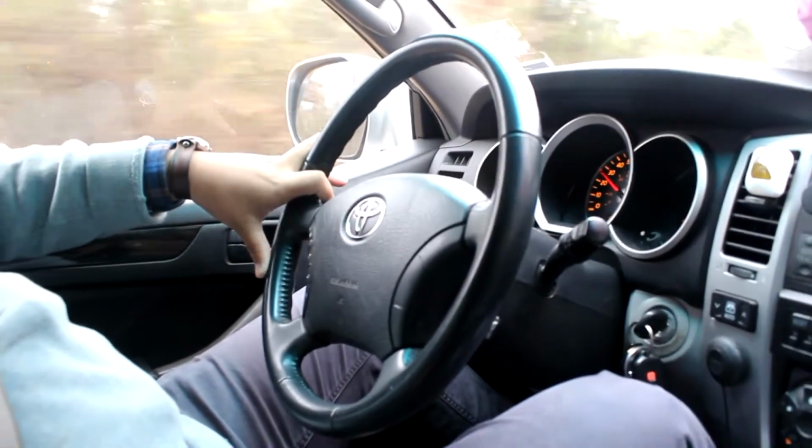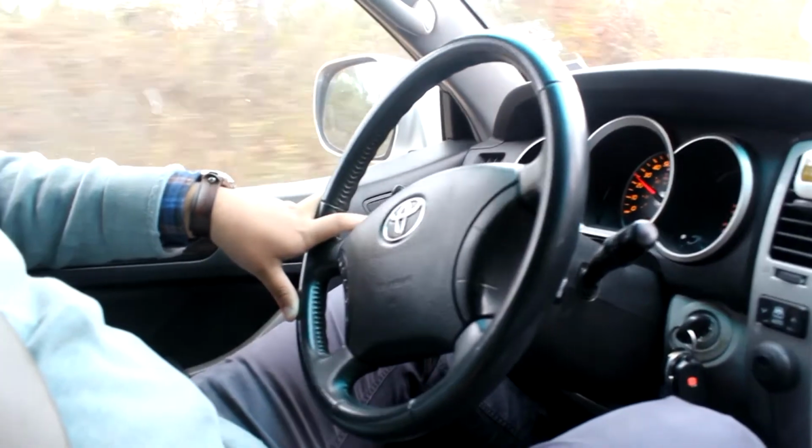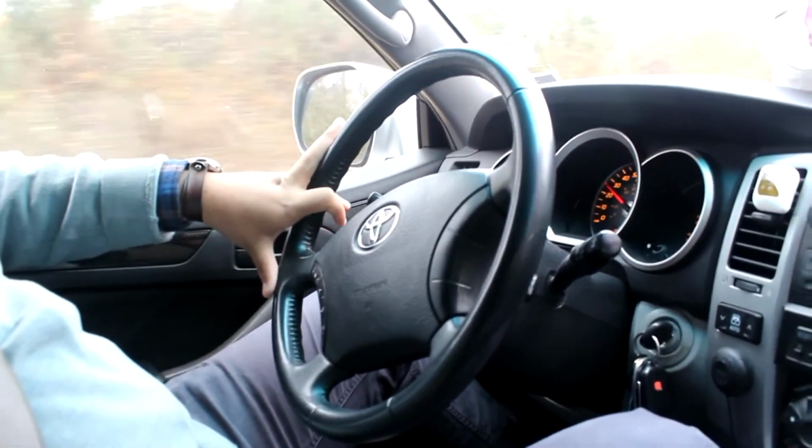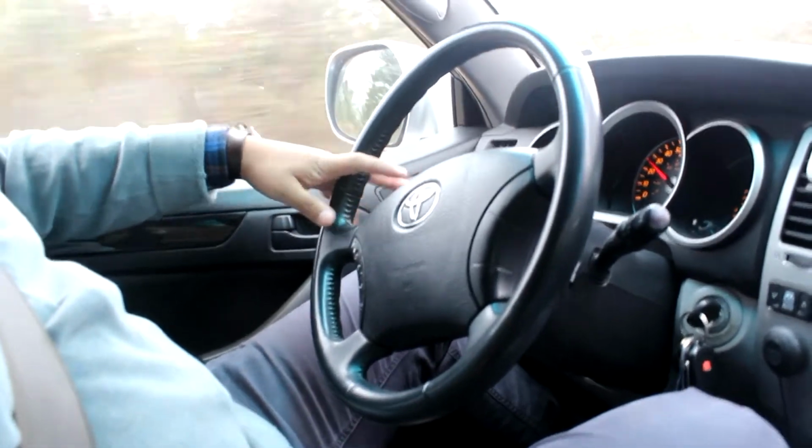I hope the 4Runner can remain true to its off-road roots and not fall victim to the same horrible market pressures that turned the Nissan Pathfinder into a front-wheel drive crossover.